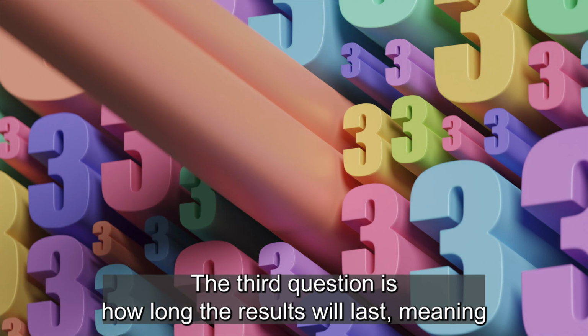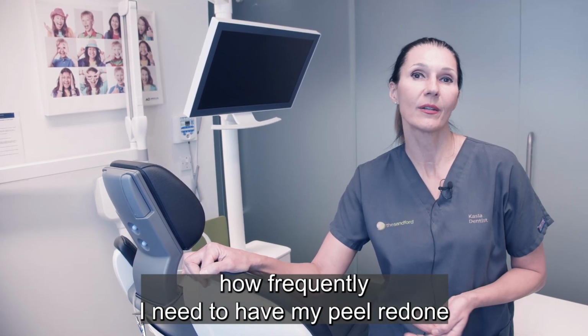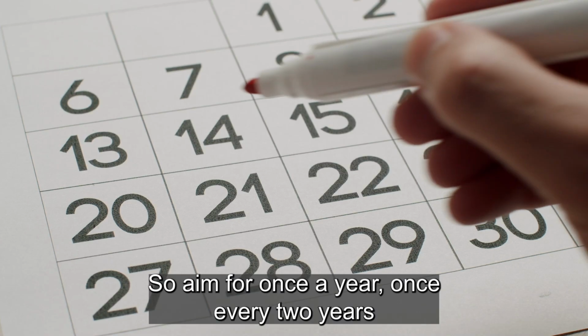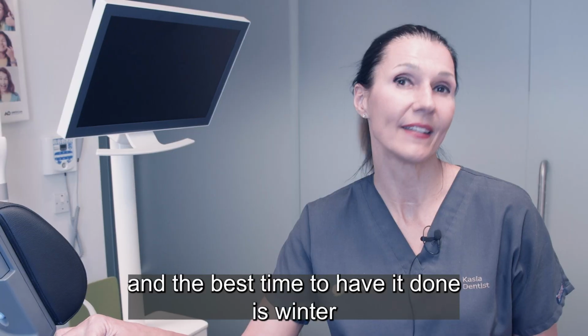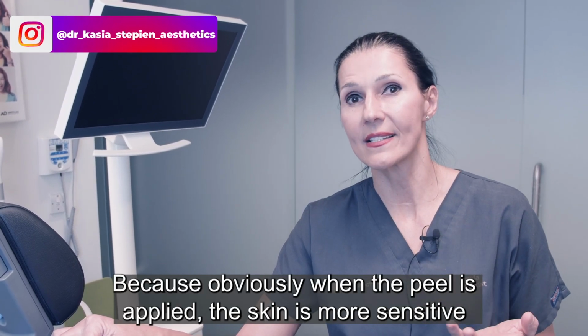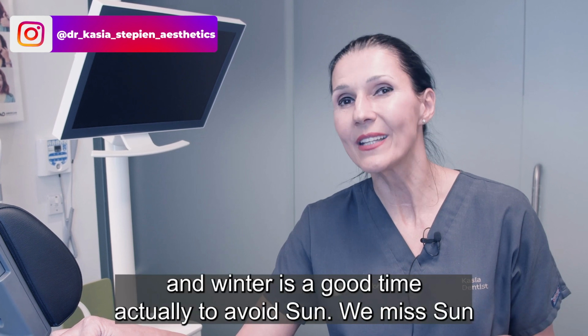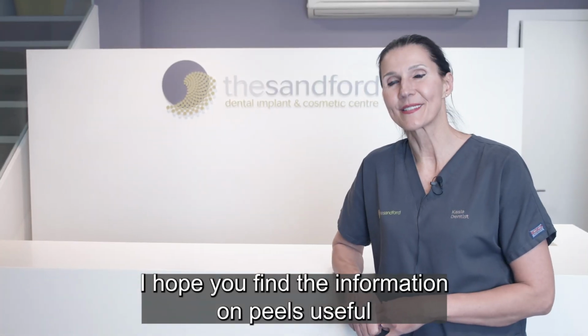The third question is how long the results will last, meaning how frequently I need to have my peel redone. So aim for once a year, once every 2 years, and the best time to have it done is winter, because obviously when the peel is applied, the skin is more sensitive, so we want to avoid sun, and winter is a good time actually to avoid sun. We miss sun. I hope you find information on peels useful.